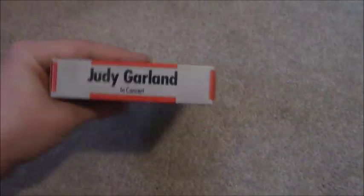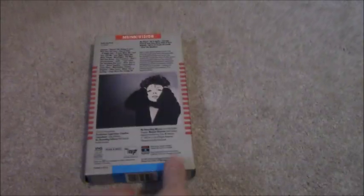Judy Garland in concert. Music Vision tape. RCA Columbia Pictures Home Video. 23 of her best songs, including After You've Gone, Come Rain or Come Shine, Zing Went the Strings of My Heart, and Over the Rainbow. Sides, top, the bottom, and the back. Not gonna really go through any of the songs again.